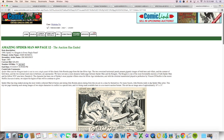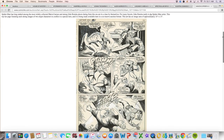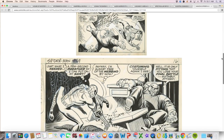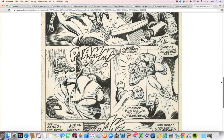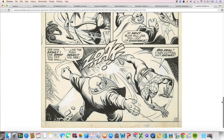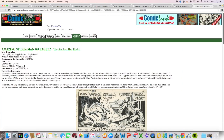Spider-Man 69, page 12, John Romita. Oh my, 26,000. Kingpin, Spider-Man, action. For 26,404.